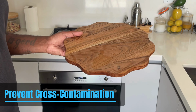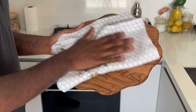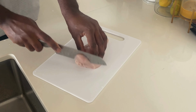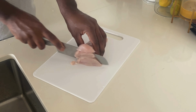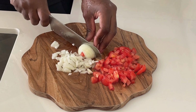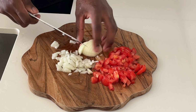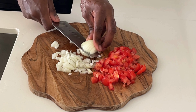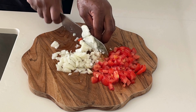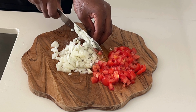Always use separate cutting boards for raw meat and vegetables. This is key for food safety and helps avoid cross-contamination. Plastic boards are great for meat, as they don't absorb juices from raw meat, which means fewer bacteria can soak into the board. And wood boards are great for vegetables, as they are naturally antibacterial. Also, some woods like maple and walnut have properties that can kill bacteria over time. Just make sure to clean them thoroughly with hot soapy water right after each use.